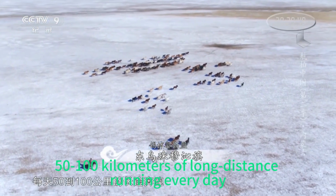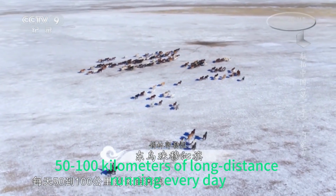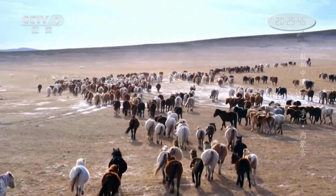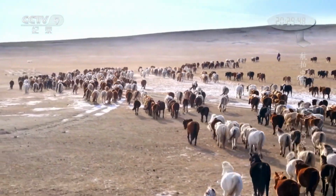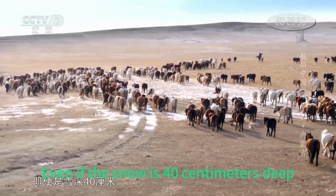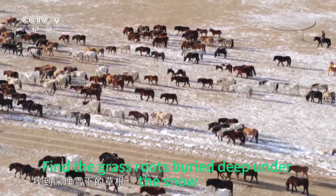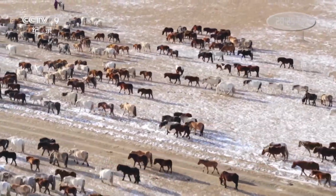50 to 100 kilometers of long distance running every day. Mongolian horses can last for more than 10 days. Even if the snow is 40 centimeters deep, Mongolian horses can also clear snow. Find the grass roots buried deep under the snow.